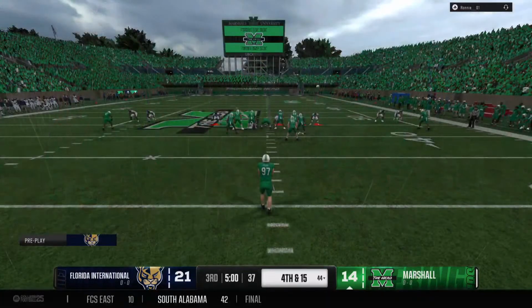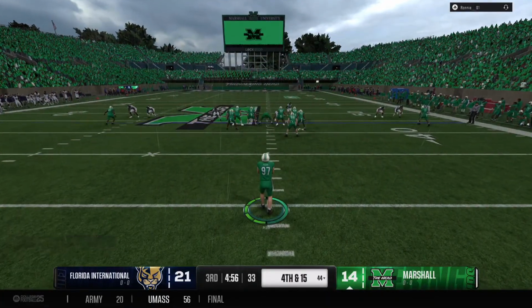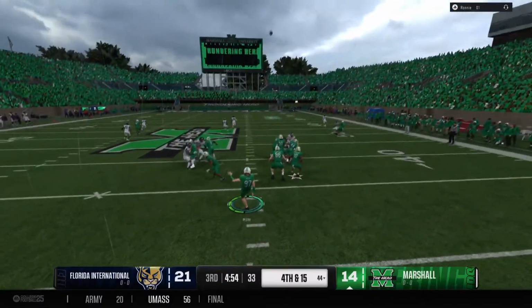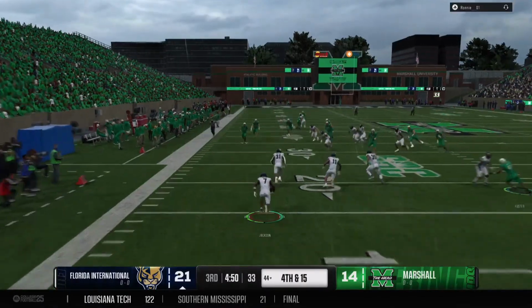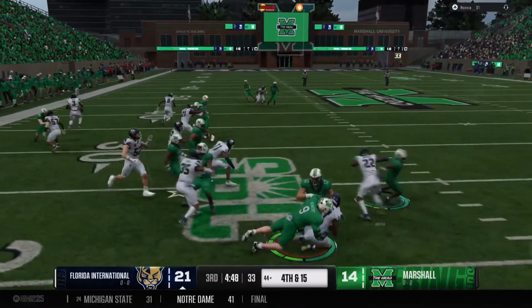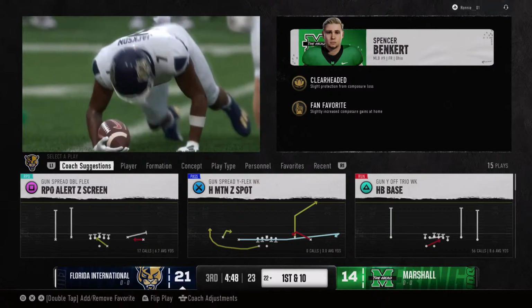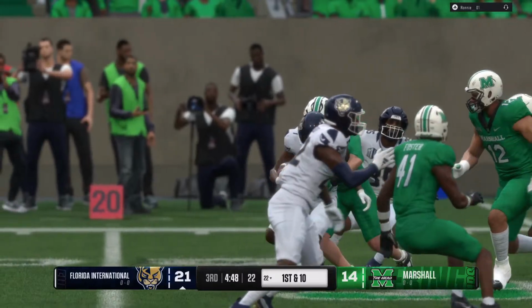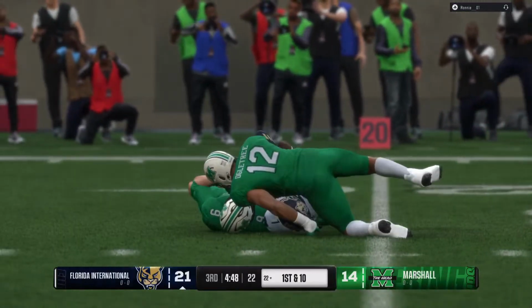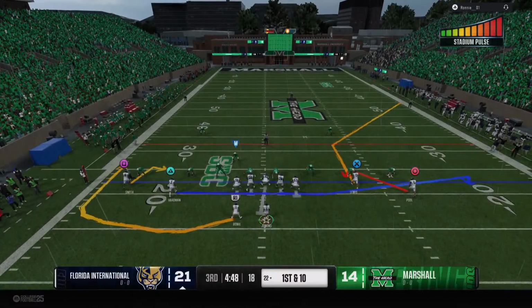Well, the offense trying to catch him off guard a little bit, running that draw play, but the defense wasn't fooled. Everybody stayed in their lane, and they're able to get the tackle for loss. On the return, it's Jackson. Cover guys do their job, and they get him stopped at the 22-yard line. International offense will take over on 1st and 10. FIU gets it back, and the Panthers will send the offense back onto the field.